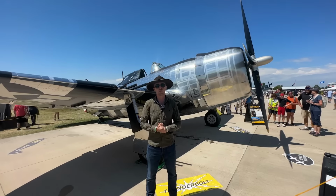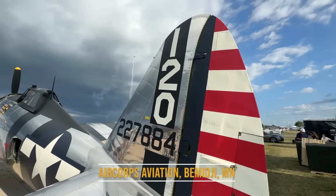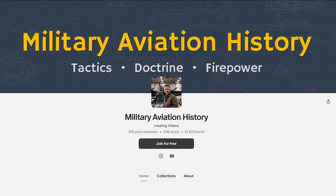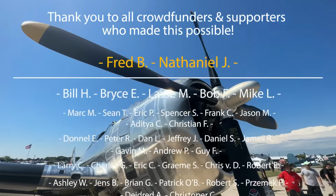Of course, it comes courtesy of the Air Corps Aviation Group, who maintain this aircraft and have restored it, and it's absolutely beautifully maintained here. And of course also inside the cockpit, 100% community funded by the supporters, by the Patreons, by the channel members, as well as the crowdfunders.